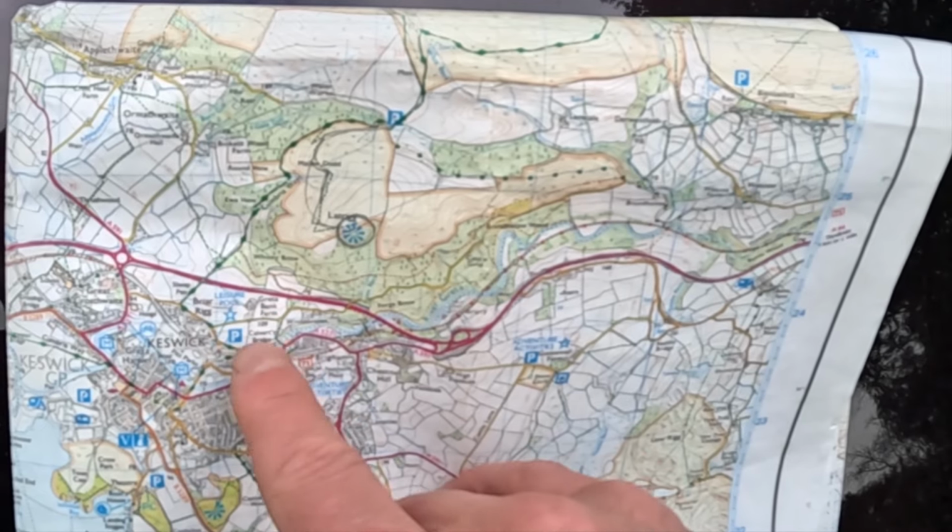I'm just at the side of the park. The River Greta is behind me, and there's space here for about 30 cars. So if you are looking for somewhere to park, this is a good little spot. Right, let's go on the walk. I'm just parked near the river, just here.